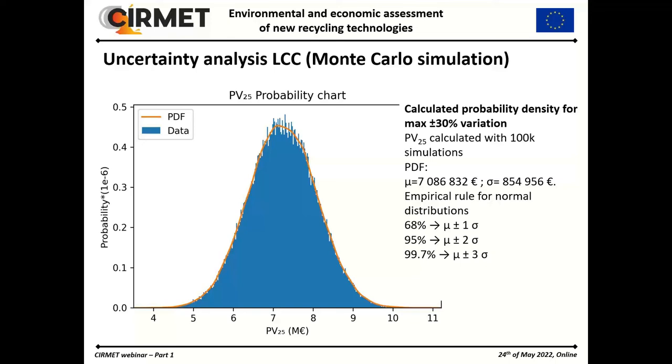And this gave us a result, a probability distribution for the present value, which is a normal distribution in this case, with a mean value of 7,086,000 euros and a standard deviation of around 855,000 euros.